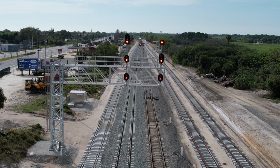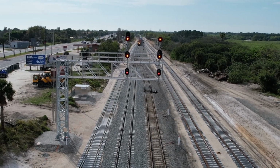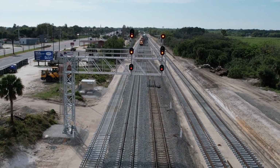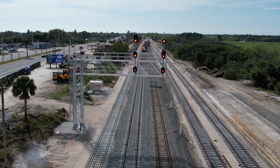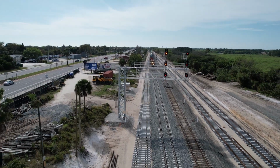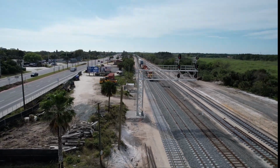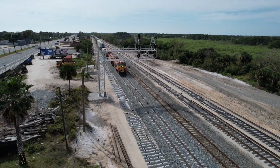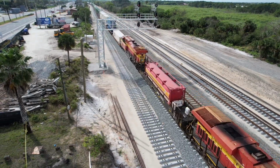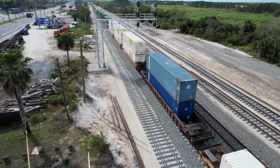This five-wide section of track includes two Florida East Coast mains, the City Point switch lead, the Brightline main line, and the Brightline siding. This mixed manifest train is carrying many types of products.